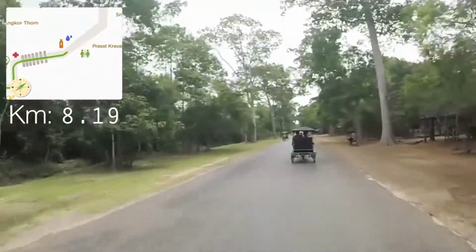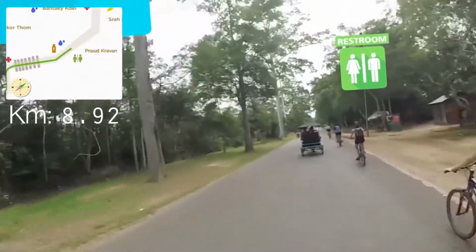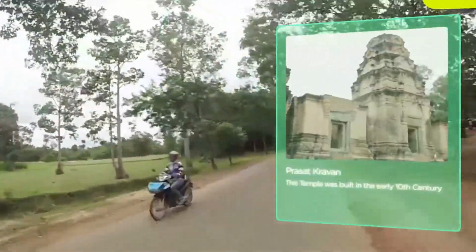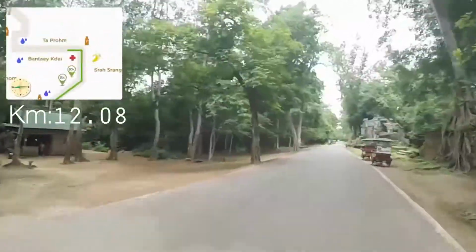2 kilometers later, you can grab an electrolyte drink and there's a public restroom on your right if you need a pit stop. Shortly after, on your right, is the Prasat Kravan Temple. The temple was built in the early 10th century and the name means Cardamom Sanctuary.